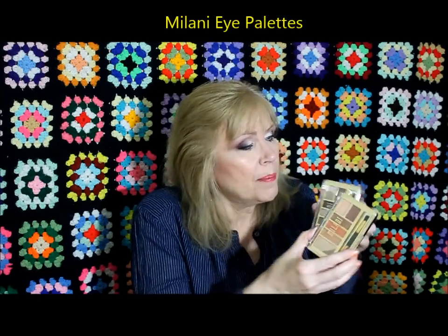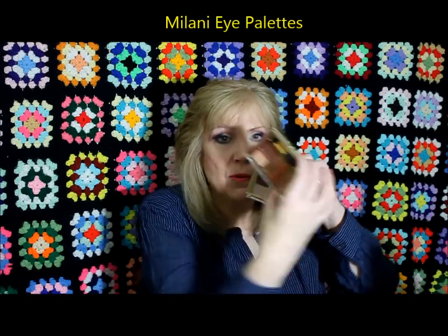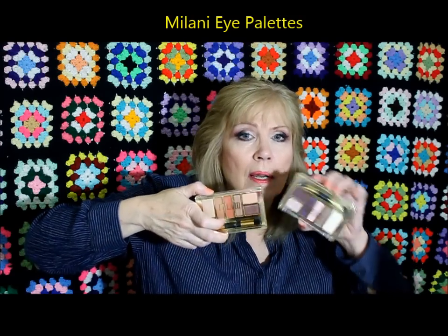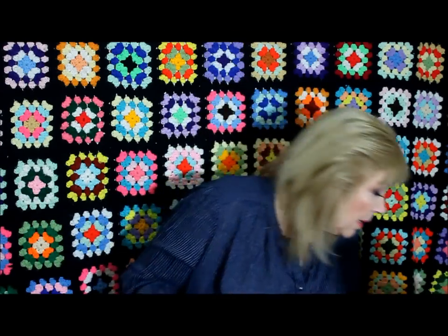I'm not done with the palettes. I had a buy one get one 50% off at CVS, so I bought 2 of these palettes. One is again with peaches and one is the plum one. I also had the classics with the blue. I think I gave them away. I really like those Milani palettes.